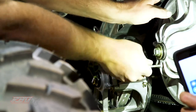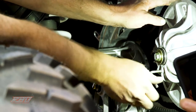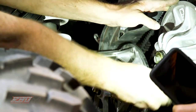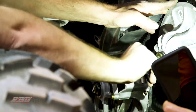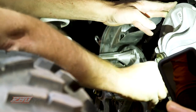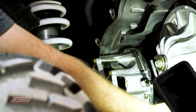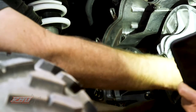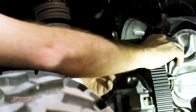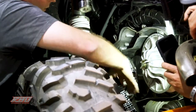And you'll see as I start to spread the sheaves, the belt drops down. So you're just making more space for the belt to be able to move so that you can get it out. You just twist it in until you've got plenty of space and room for that belt to move. And once you get it in that far, you just pull on the bottom here of the belt and work it around like that. Once you've got it all the way around, you just pop it off the top. And then from there, you just work the belt around that drive clutch.